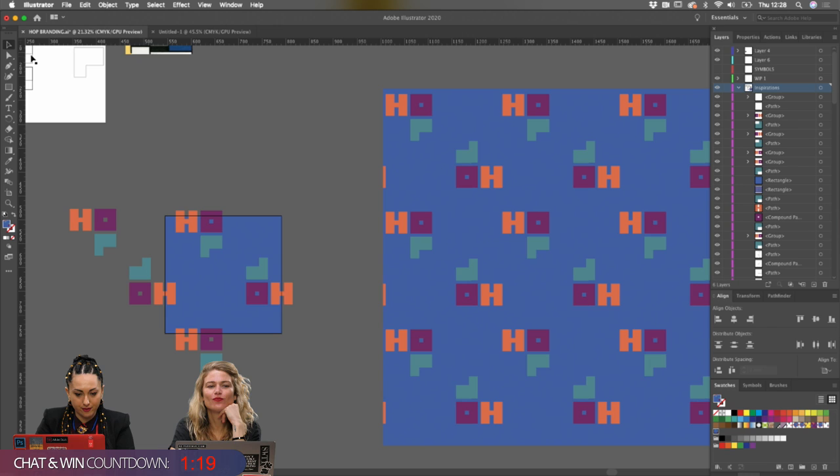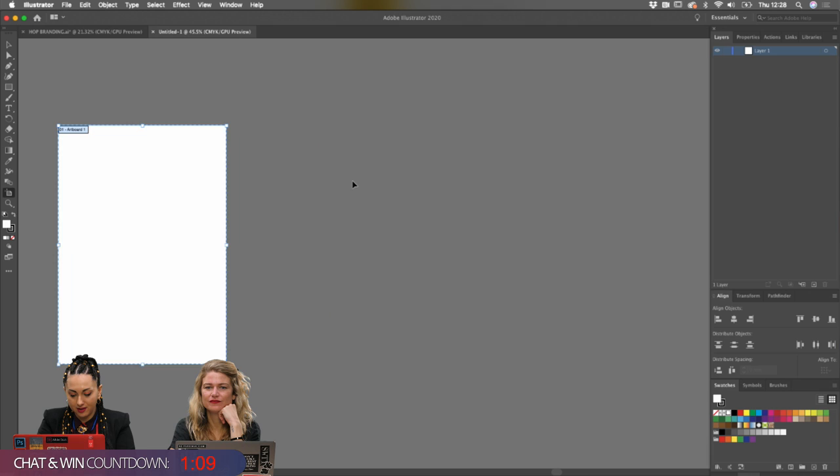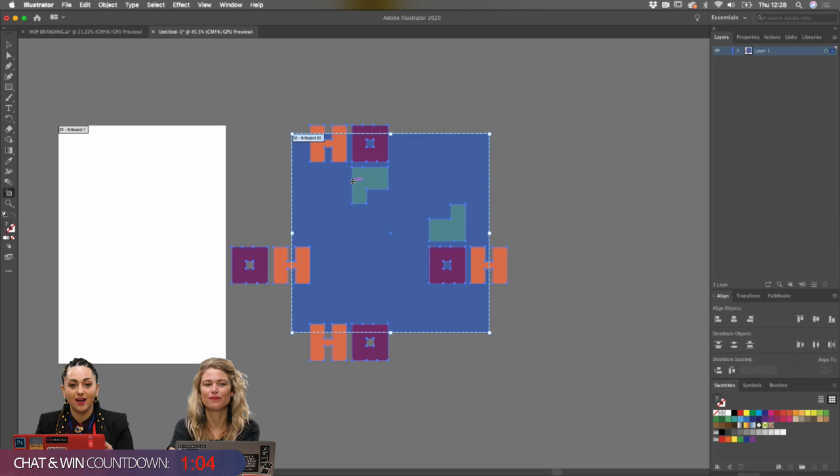People are loving the pattern out there. Yay, we're gonna learn how to create it together. Command C, and we come back here. Command V, and we have our artboard and everything that is contained within the artboard. And that's such a useful tip.